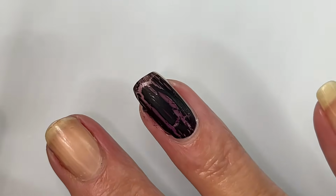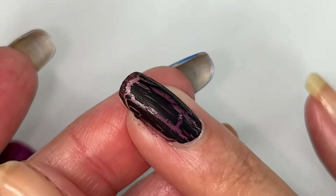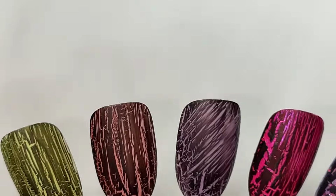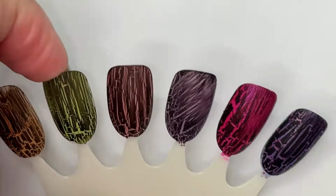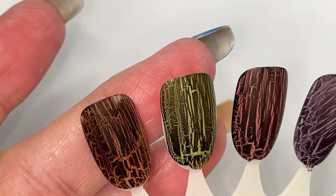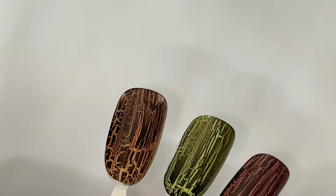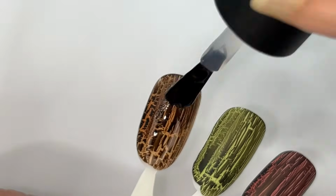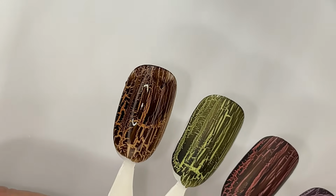Then here's the one I did on my nail. You can definitely see some color there in the cracks. That's really cool. I've never seen a Crackle do that. Crackles usually will dry down matte also. So let's go ahead and put on a glossy top coat. And gloss them up.